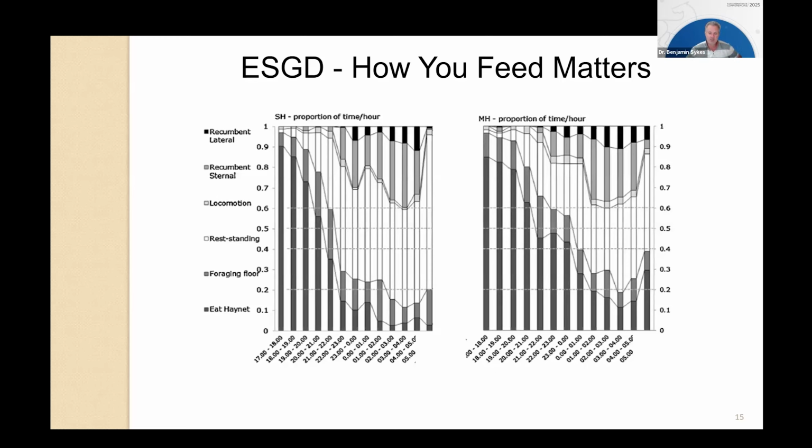The dark lines on the bottom are the amount of time the horse spends eating. The dark lines on the top are resting. And the white lines in between are the amount of time spent just idle, not really doing anything. And what we can see is that horses don't eat 24 hours a day. That's a really common misconception. Around about 10 o'clock at night, horses dramatically reduce the amount of time eating.